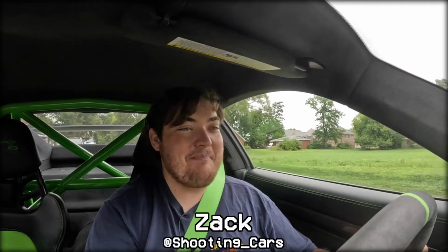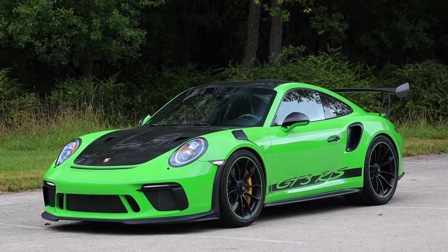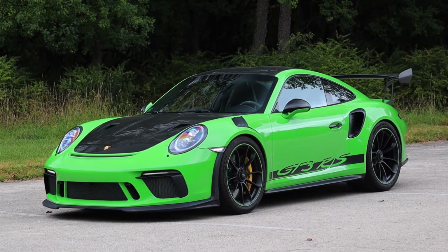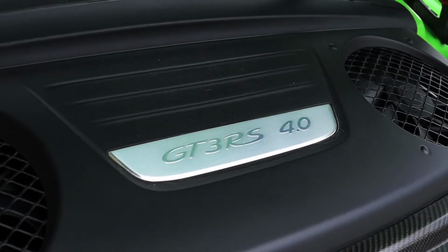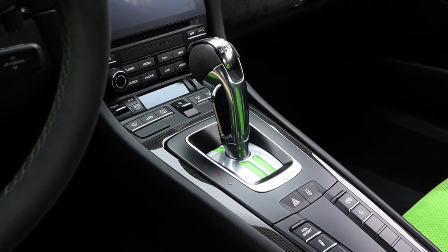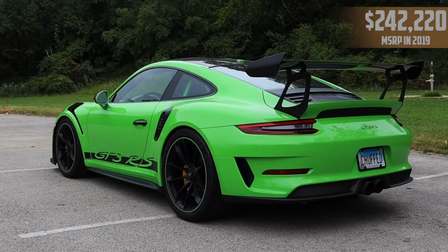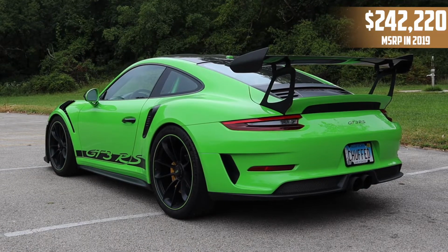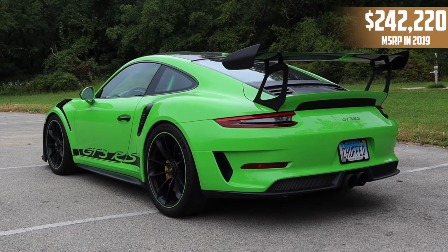What's up, guys? My name is Zach, and today I am driving a 2019 Porsche 911 GT3RS. Behind me is a 4.0-liter flat six, and down below is a 7-speed automatic transmission. Now, I am super excited to be driving this 911 GT3RS because it's the pinnacle.